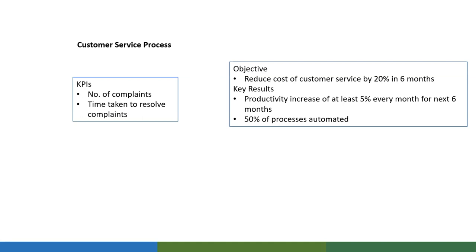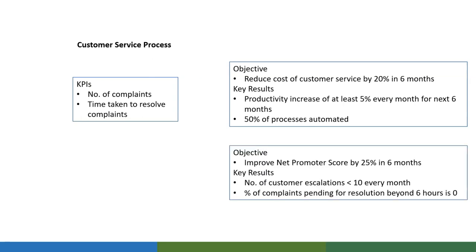It is entirely possible that the productivity I am talking about here under key results could be a KPI for your process in your organization. So you see, we are actually leveraging a KPI for OKR. But do note that the objective is for a 6-month time period. After the 6 months, I could run another OKR, this time to improve customer satisfaction. And the key results would be vastly different from what I had for cost reduction.